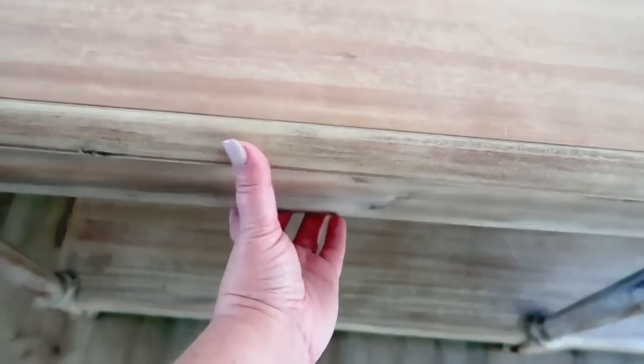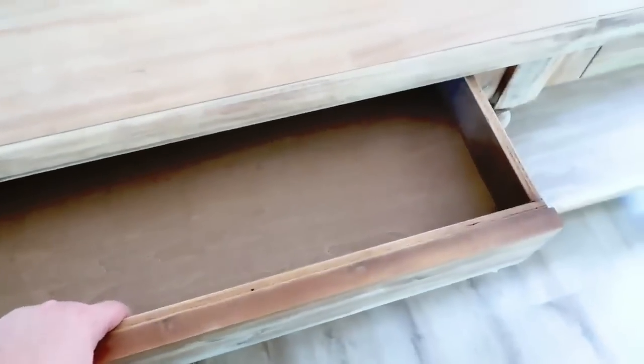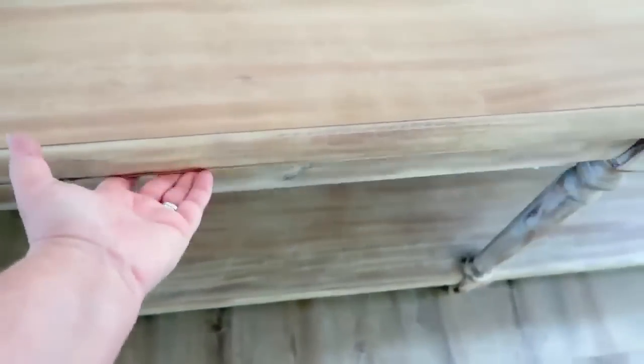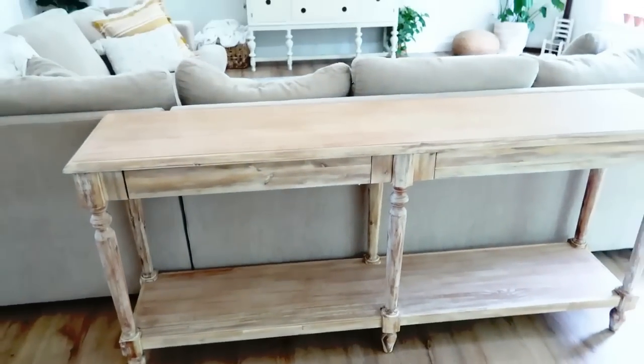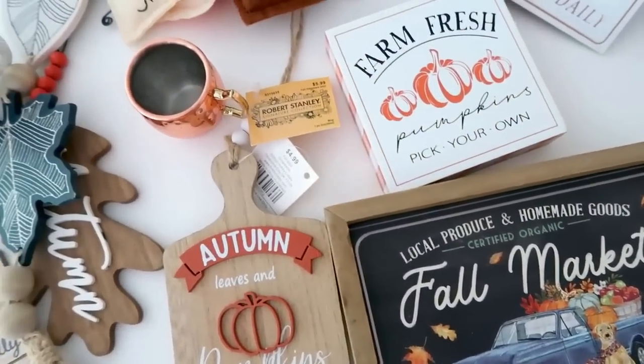It's just been a want, not a need, so I needed to wait on it, but I was so excited that we finally snagged this piece, especially before the holidays, because it's going to be a great place to decorate as well as a wonderful place to hold food for Thanksgiving. So very excited. Here's a look at the items we're going to be using today to decorate.